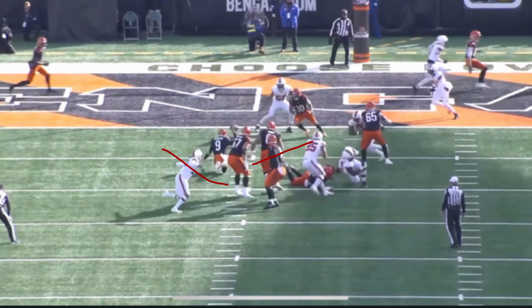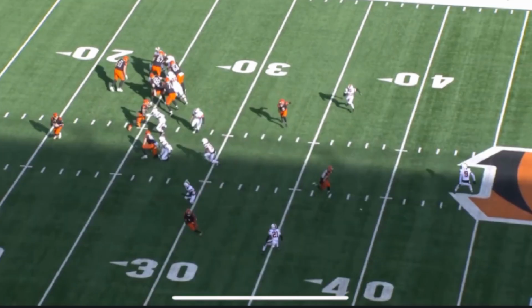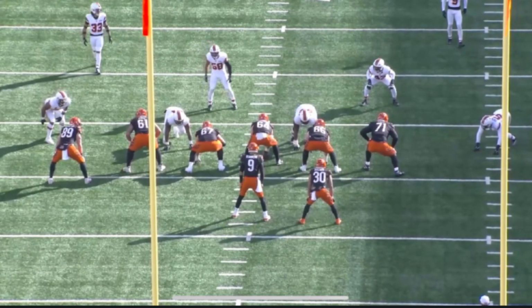Because, like, no, he's not down either. That's still crazy. Even watching it back, man, Joe is a different animal. There is no describing Joe Burrow. He is an absolute different animal.